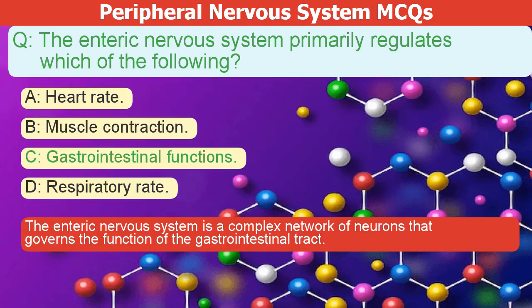The correct answer is C. The enteric nervous system is a complex network of neurons that governs the function of the gastrointestinal tract.